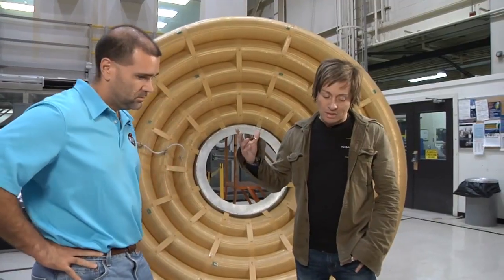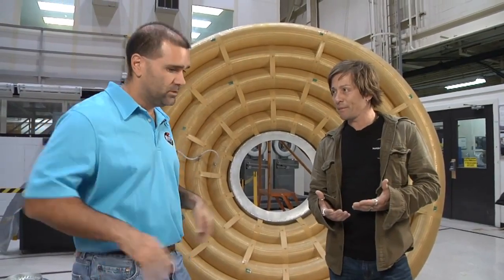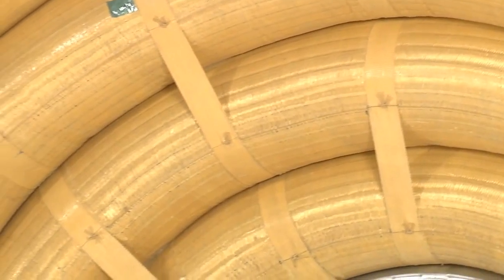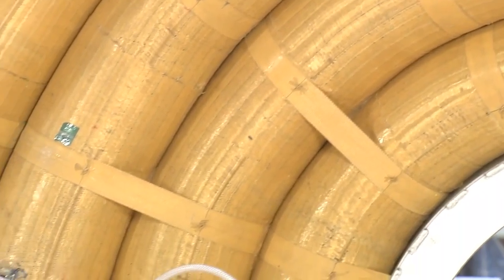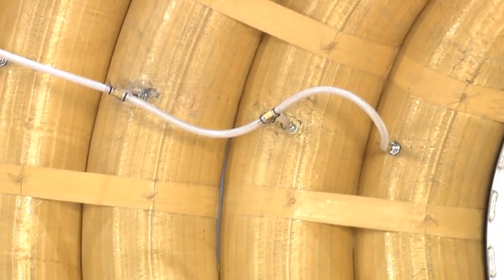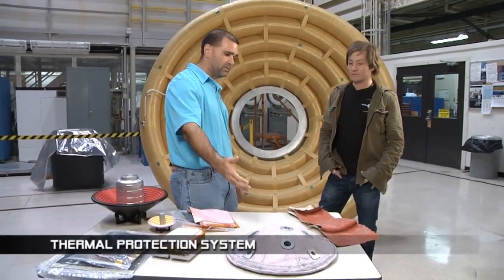Are these single layers, or do they have multiple layers? Well, we actually have two distinct assemblies. What you see behind you is the inflatable structure, and that gives the aeroshell form. It gives us the drag area and survives the pressure load, or the aerodynamic forces, that are being applied. But that can't survive the heat of reentry, so we have to protect it with something, a thermal protection system.